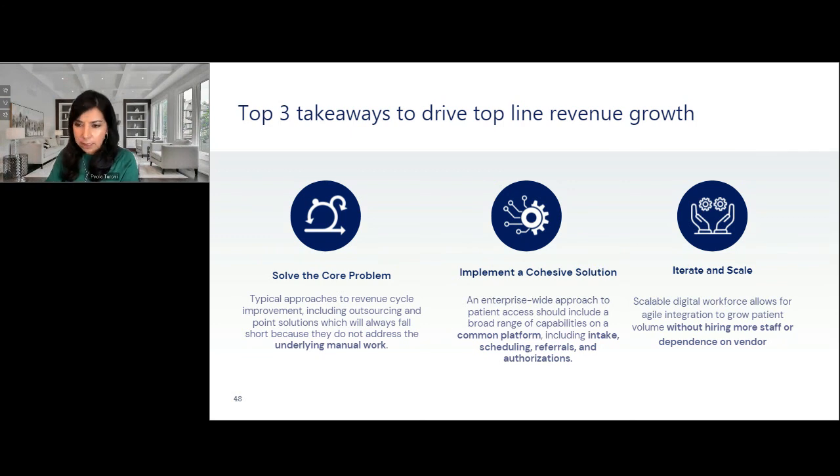And lastly, iterate and scale, right? So I was just talking about the concept of a lot of organizations start small, which is a great place to start. Evaluate the process, identify opportunities to improve, revamp the process that you have utilized for that particular workflow, and then look in other areas to expand the automation tools. And also, if you're starting with one location, then scale to do 100, to do 200 locations, depending on how many you have. And the beauty of this is that you are growing patient volume without hiring more staff. Technology is actually supporting you.